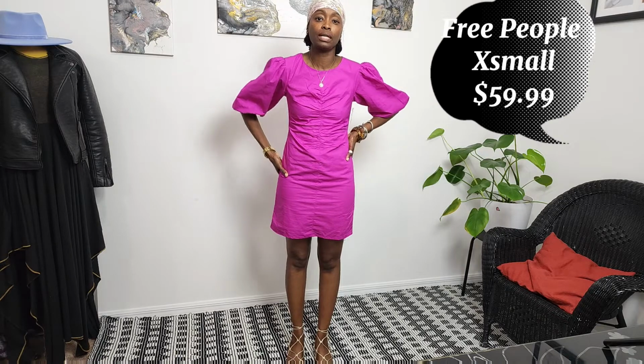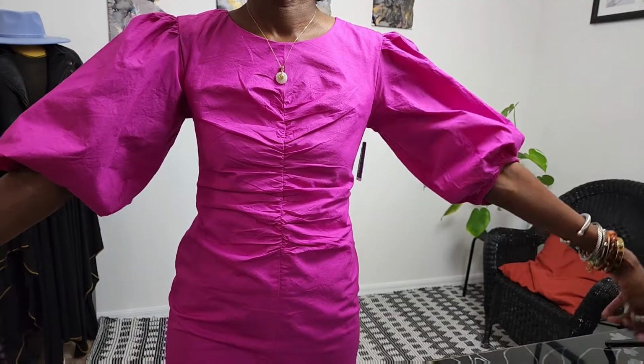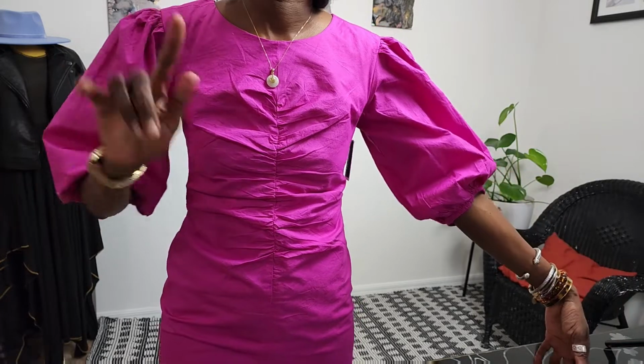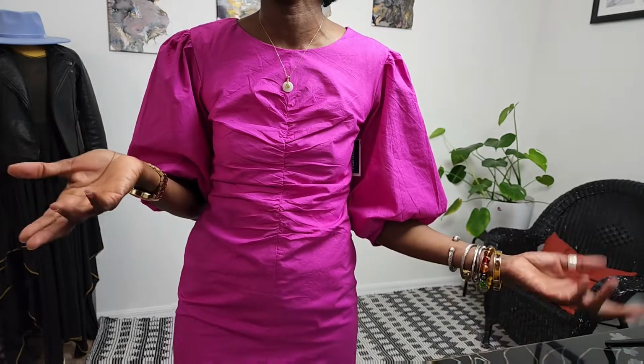Anyway, I have this one from Free People. It's a size extra small, and this one is also linen, and it has these little top details and the billowing sleeve. Somehow on camera it's looking like neon pink, but it's not neon pink, it's actually a fuchsia. The dress leans more to the purple side. I'm looking on the camera right now and I'm seeing a lot of bright pink, the shocking pink.